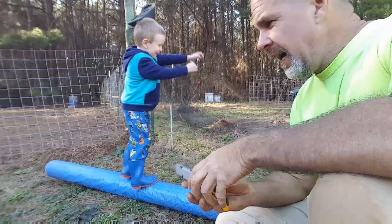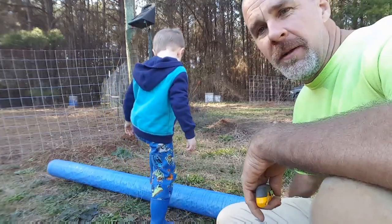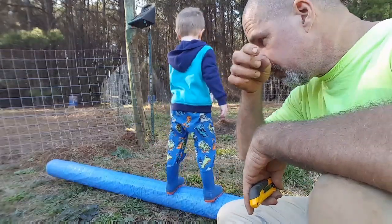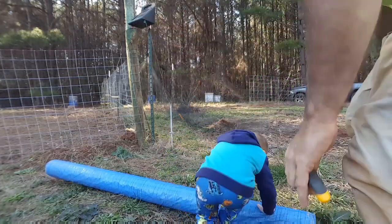All right, we got our helper out here with us today. We got the log roller. We're gonna open up this weed barrier fabric and see what it looks like. I've never fooled with it whatsoever. I don't know how much space it's gonna take up. We didn't measure anything out. We just bought 4 big old rolls of it. But let's open it up and see what it looks like.